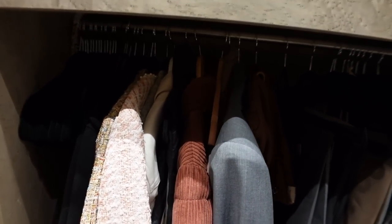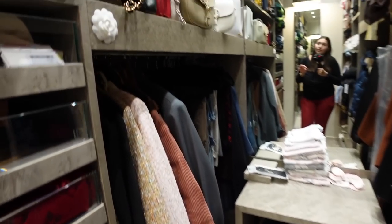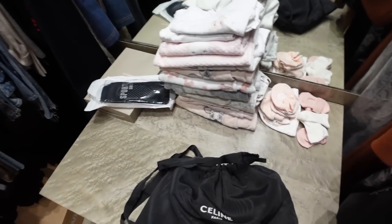The first video is gonna be the Celine unboxing. So I have a new bag from Celine. It is hidden over here. So this is my new bag and I haven't shared it yet.